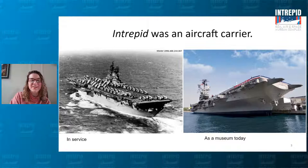All right. So if we look at the picture on the left, we'll notice that that picture is in black and white. That's because this is an older picture. This was taken in the 1940s when Intrepid was serving in World War II. So that picture is almost as old as Intrepid. It's almost 77 years old. And also, you may notice that there are a lot more planes on top of Intrepid when it was in service. So all of these are all aircraft. But then again, over here, we just see a little bit of some tails. So when Intrepid was in service, it would have about 50 to 100 aircraft on board. When right now, like I said, we have about 27.